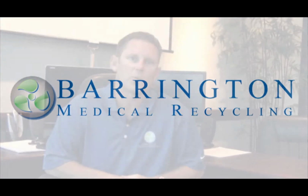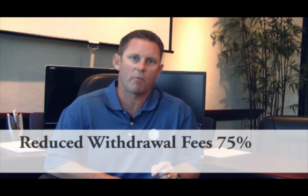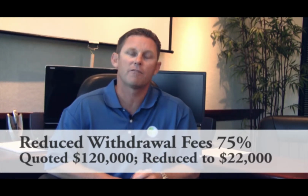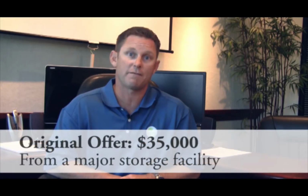Barrington Medical Recycling recently worked with a facility in Florida that had their X-ray film inventory stored at a third-party storage company. Originally, the facility was considering utilizing the third-party storage company for their recycling project. Barrington Medical worked with that healthcare facility to reduce the permanent withdrawal fees by 75%. Really, the dollar amount went from a $120,000 permanent withdrawal fee down to a $22,000 fee for the permanent withdrawal of that film. In addition, the third-party storage company was offering our healthcare partner a net proceed check of approximately $35,000 for that film inventory.